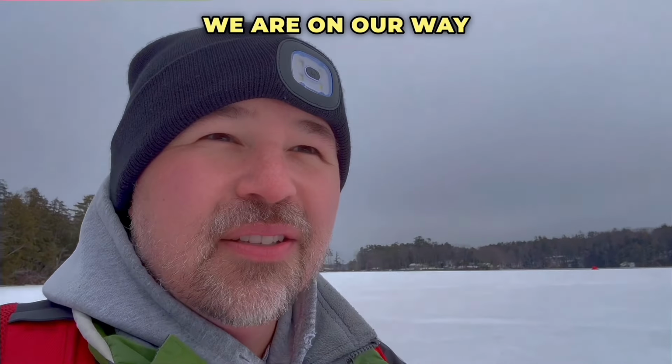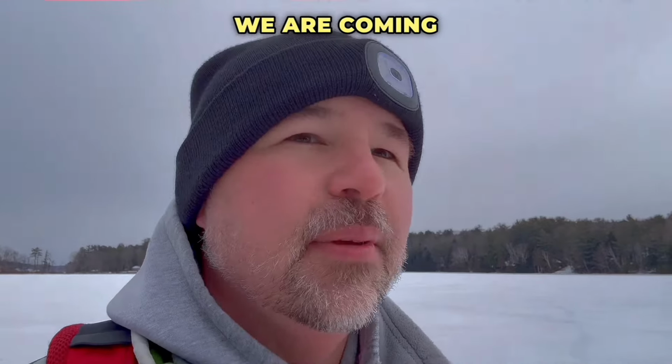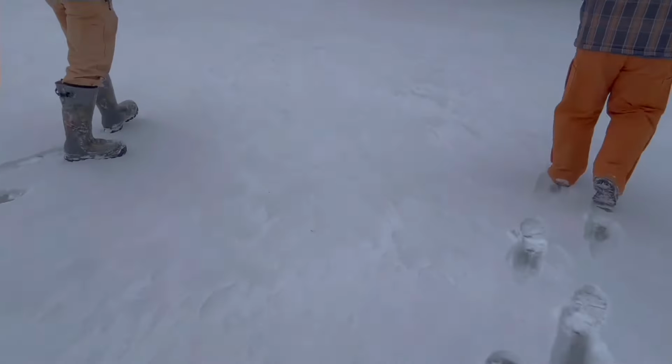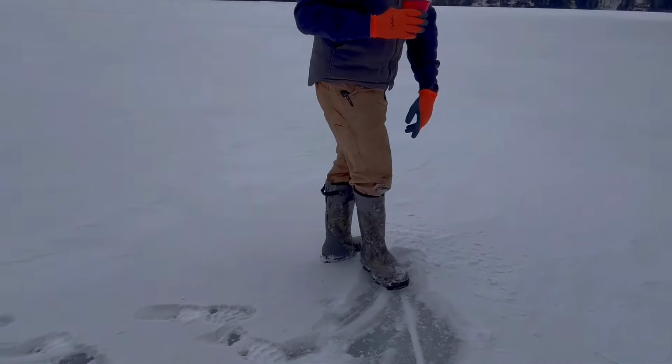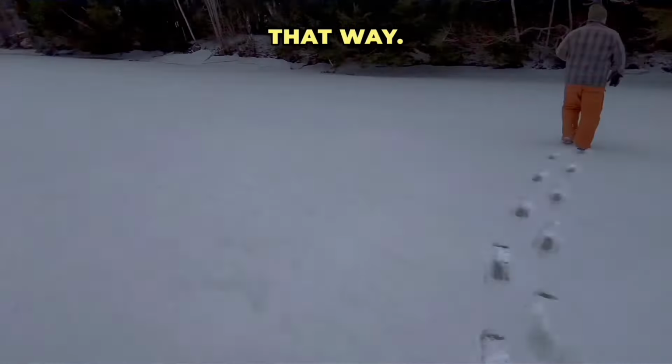We are on our way to what's called the kids camp. I've never been here before, but Ben and Evan are going with me. We think the ice is pretty thick. This little part here worried us. Uh-oh. Slush. But it looks like we're fine. We are coming to the shore. And that crack? Yep. Goes all the way to the shoreline that way. But we should be good.